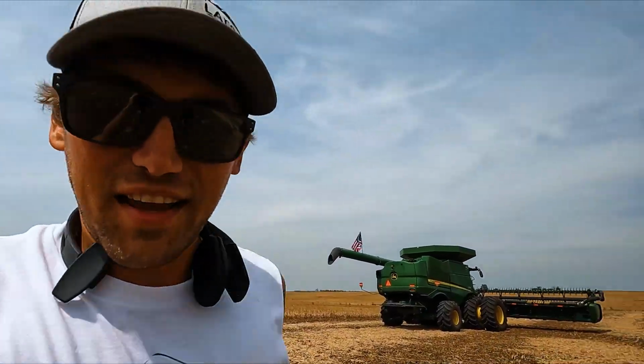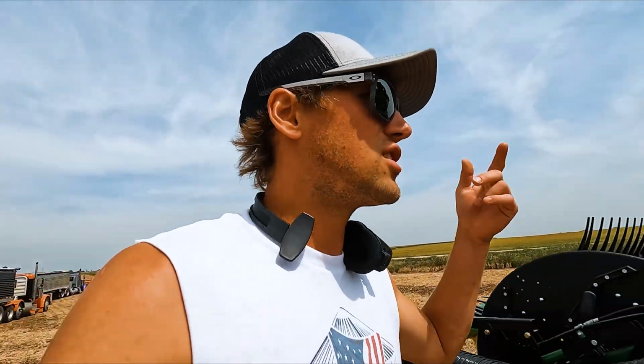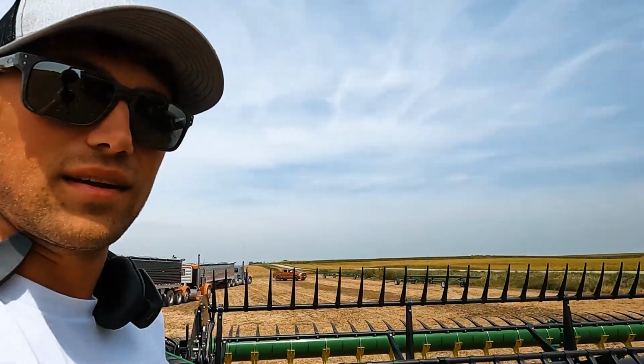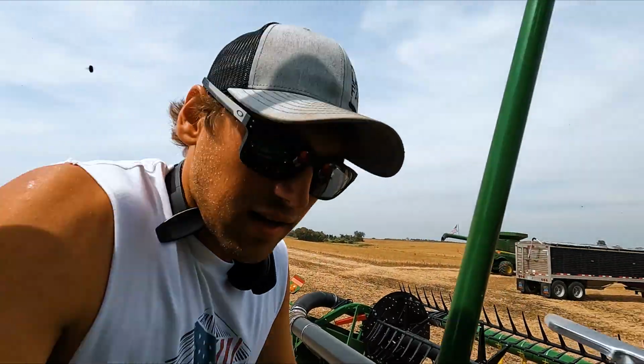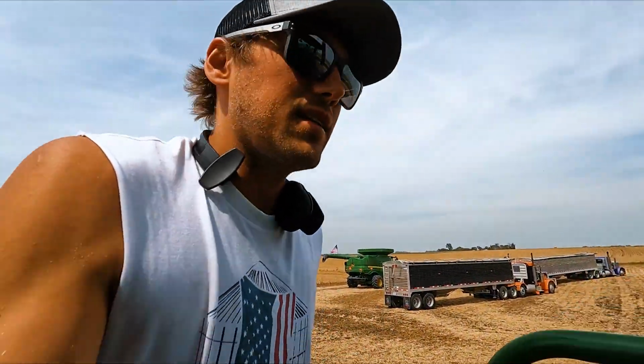Well, welcome back, guys. We're gonna try it again. We gave it 2 days and I think we're good. I think it's gonna work now. The pods that were really damp before and we weren't thrashing them out decent, I think they're ready now finally. So we're firing up. Gonna try and set on them. Hopefully we can knock this field out.